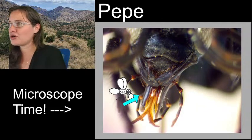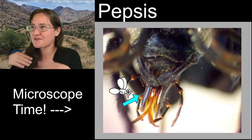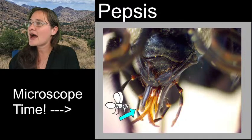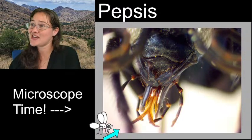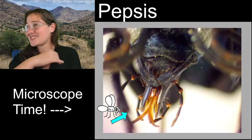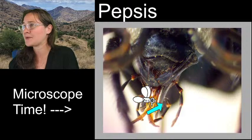And so that's kind of like a protective sheath for the mouth, for the tongue, when it's not actively drinking. This guy died sticking his tongue out. But you know what? I kind of love it when they do that, because then we get to see the entire series of all of the different mouth parts that are happening.